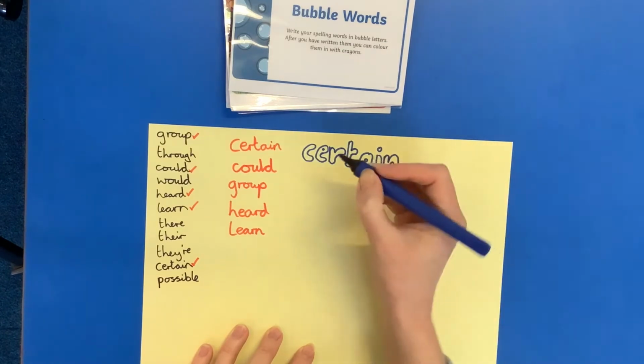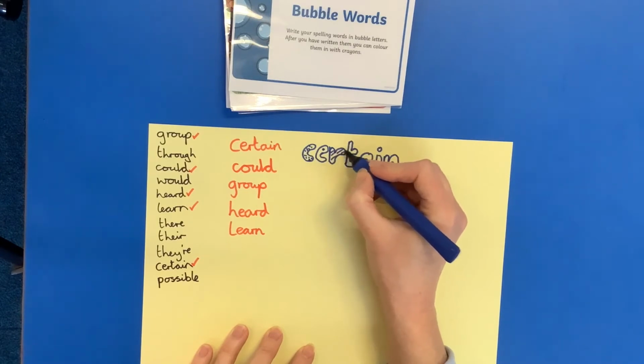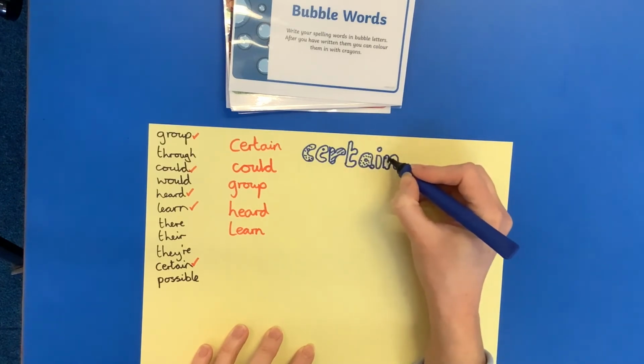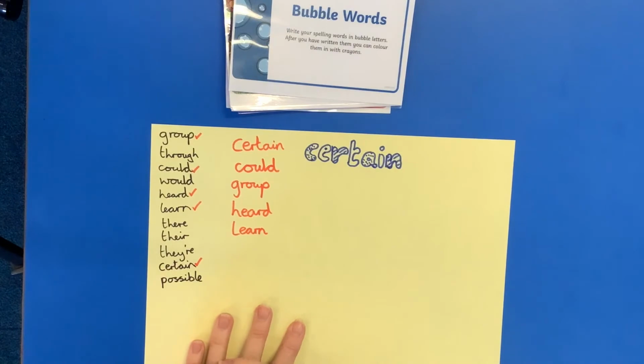Okay, so certain. Now I'm not going to colour all of that in blue, but I might do dots in one part, do stripes in another one. I could change the colour, more dots, and more stripes. Yeah, lovely. So I can do some of my spelling words in bubble writing.